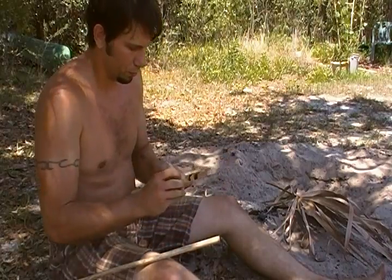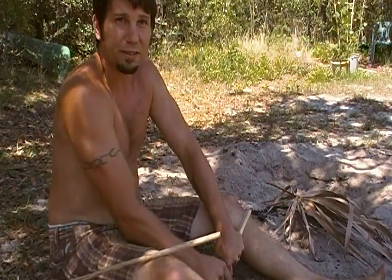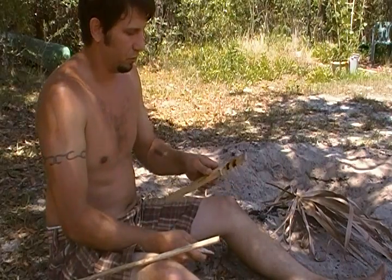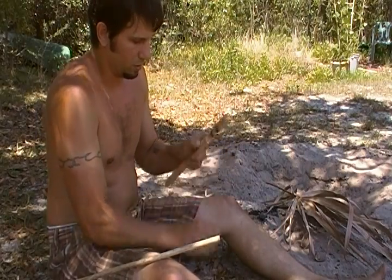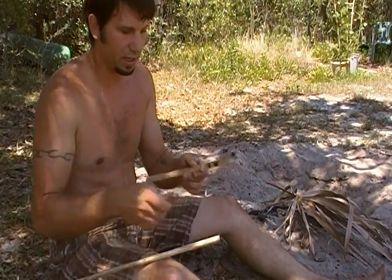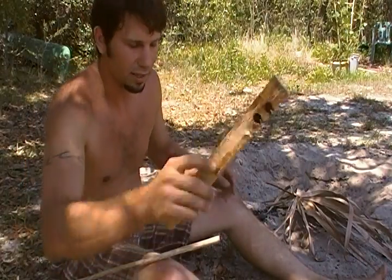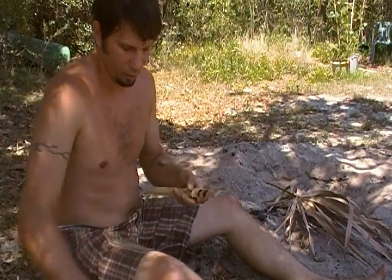So I'm using stone tools on everything because, well, that's what they used. That's what the ancients used. They didn't have the choice to use steel, and to be very honest, I like stone tools on wood better than steel anyway for this, because it didn't take me very long at all, and I got the notch cut and I got it pre-drilled. We're going to go ahead and then widen it up a little bit.